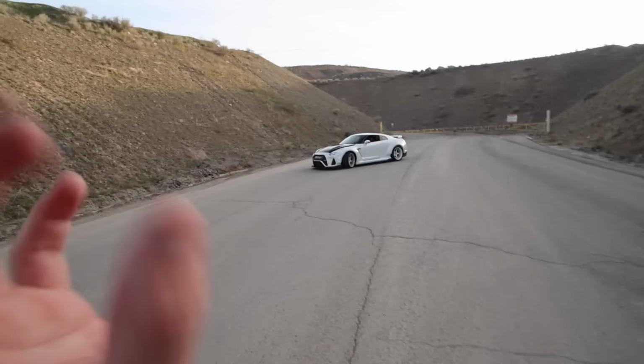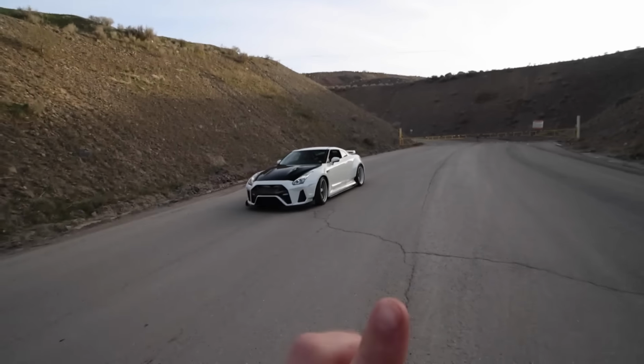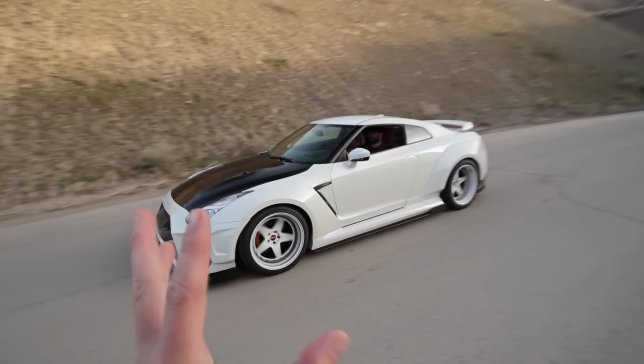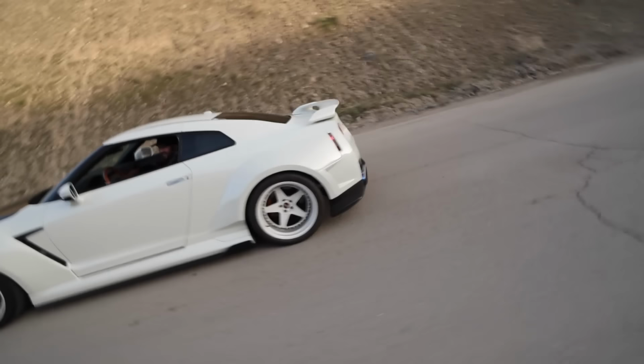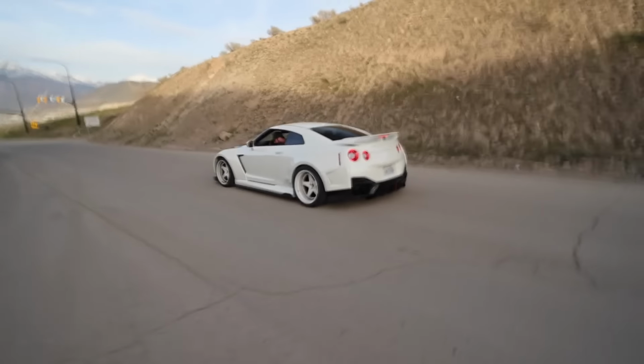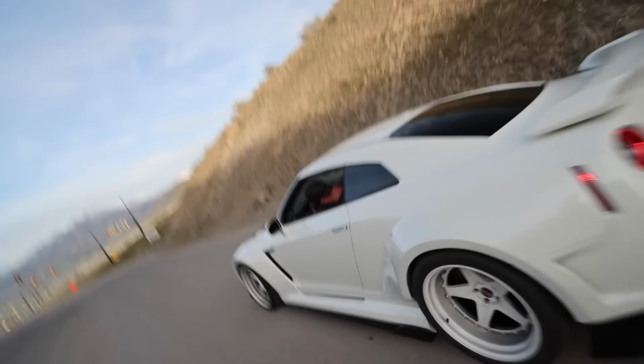Now, you see, the best thing about having a cameraman: when you want to do the flame tune, when you want to do the pop tune, but you know cops are nearby, you have him do it. Oh my gosh! What? Dude, this is not good. This is not safe. I love it. Do that again.